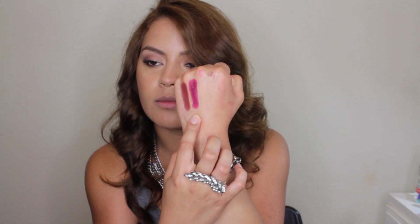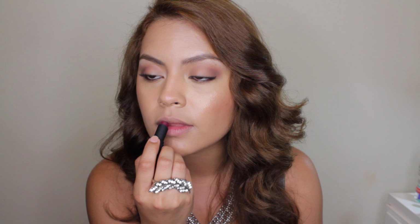Okay, so the next shade that I have here is called Vintage Vibe, and it is more of a purpley shade, but it is so pretty. I'm going to swatch it next to Nightcap. So that is Vintage Vibe. It is definitely more of a pinky purpley shade. Really pretty. I'm excited for this one. So I'm going to just apply this.